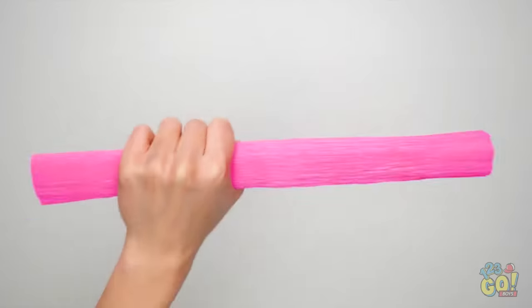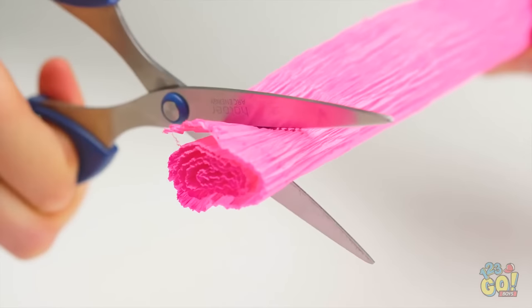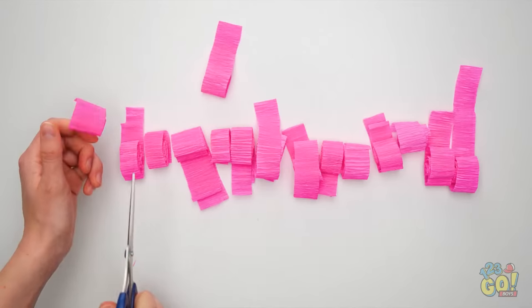Wait, I know. My hair's been the same for years. Time for a colorful change. Cut up some crepe paper. Any color you like is fine. Once that's done, put them aside.